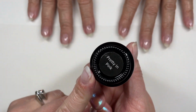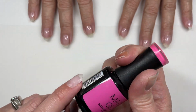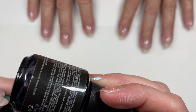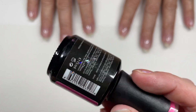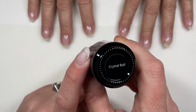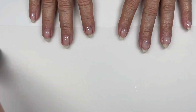I don't even know where this one came from. I would not have bought this. I think this is one that G Money gave me eons ago. It's pretty in pink. This is bright AF. This had to have come from G Money because I don't use bar glitters in anything. And then this is from May's collection that Nana wanted. This is Crystal Ball. I believe I swatched this for you guys recently.